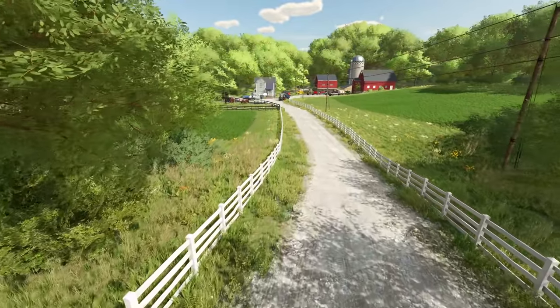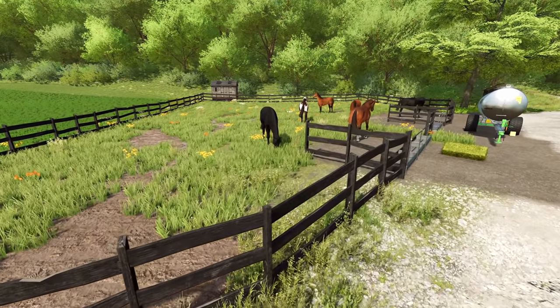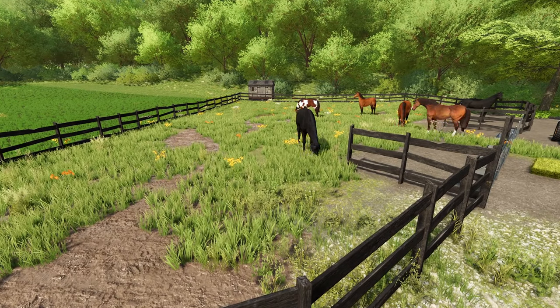Guys, we've survived the winter. Not only survived, to be honest, we're kind of thriving right now, folks. We've gotten a few more horses in here for boarding right now. We're actually making quite a bit of money off this. There's been some thoroughbreds, and we've been doing some breeding.